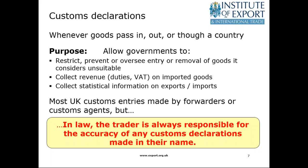So we could be talking about selling arms, weapons to countries, and obviously governments will want to make sure that they only go to countries which they consider safe, sound and stable. It could be importing or exporting illegal products which they want to prohibit entirely. It could be products which require special oversight, such as foodstuff products which need an inspection.